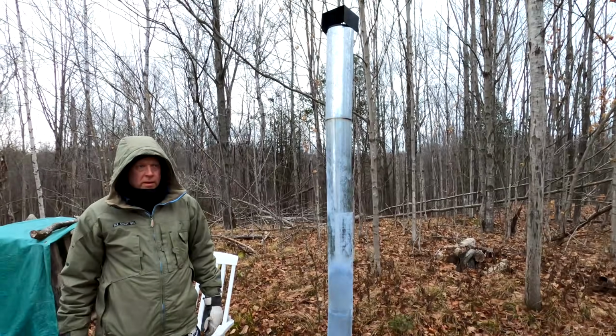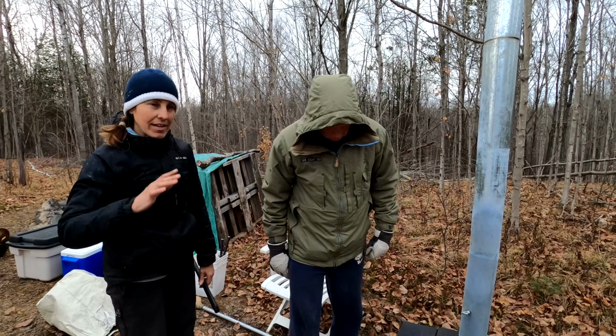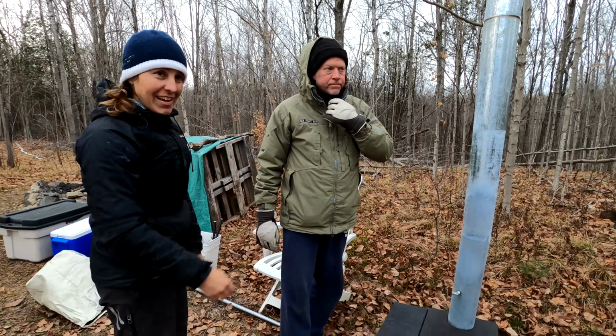You could do your maple syrup. You could bring it out here, not in there. That's kind of what I was thinking, that if it starts to get warmer in April, then take this out, have that as shelter, have that to sleep, and then do the syrup.